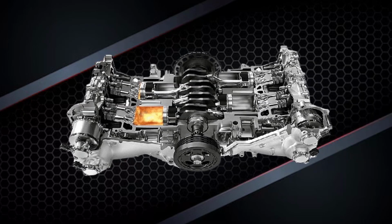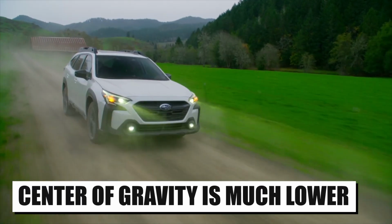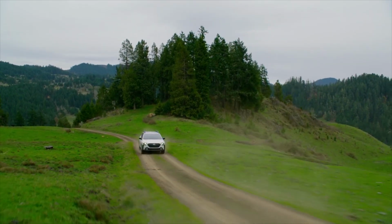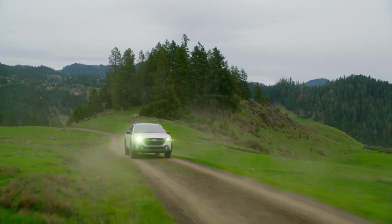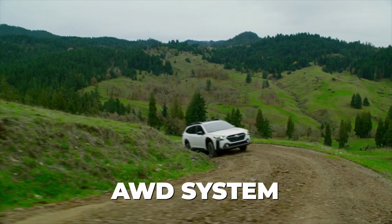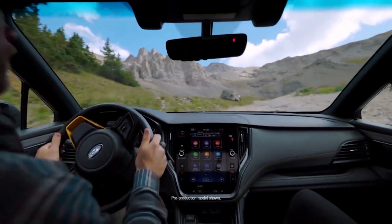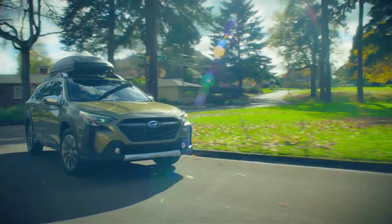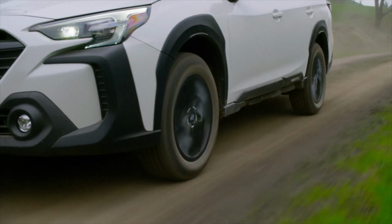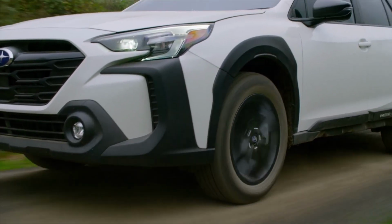In addition to that, because the Outback uses a Boxer engine, its center of gravity is much lower than on regular vehicles, meaning that it has less body roll by default, increasing cornering ability and speed without reducing comfort. When combined with the AWD system, it's easy to see why the Outback is regarded as one of the best handling, most engaging to drive, and one of the most comfortable vehicles in its class. Gosh, Subaru knew what they were doing when they decided to go full AWD on everything, didn't they?